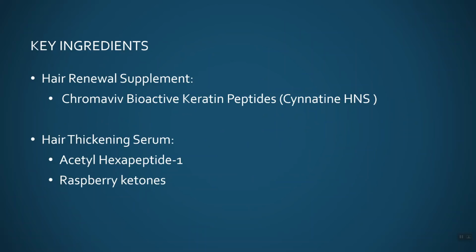So what might the key active ingredients be? Well, I believe the main key ingredient in the dietary supplement is what they call the Chromaviv bioactive keratin peptides. That's what I'm calling the Cytokinin HNS supplement. That's the research study that's actually listed on their website, and Cytokinin is a keratin product, so bioactive keratin peptides. That's Cytokinin HNS. As for Chromaviv, I'm unclear what Chromaviv is referring to.